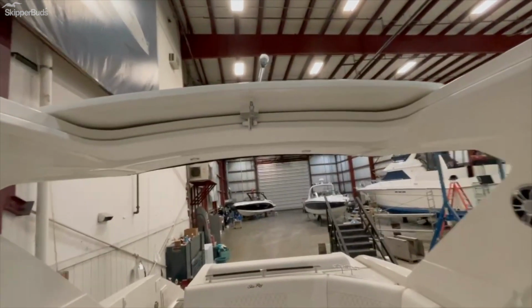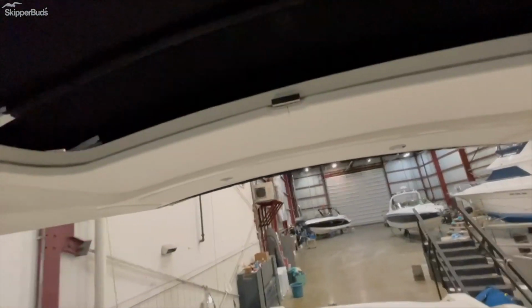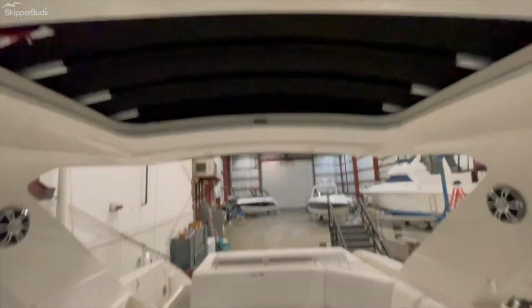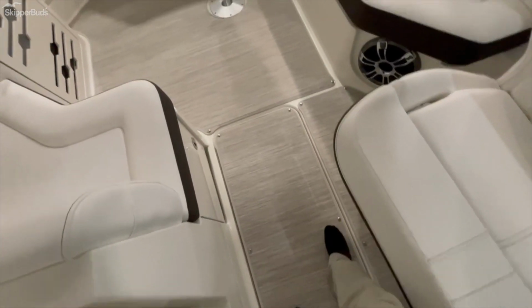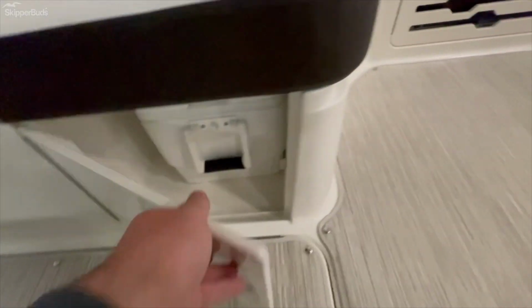We have lighting up top. This is open. To close this, basically turn this and manually slide it. And that's what it looks like closed. Table leg. Right underneath where I'm standing is a large ski locker for storage. Under here, cooler storage.